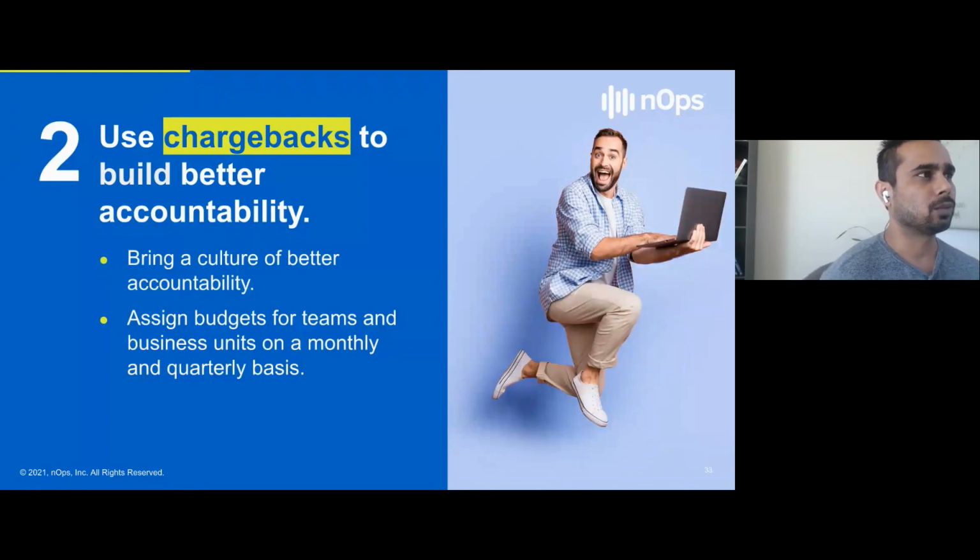You can also send invoices to these teams. I find that to be very helpful as well, because you can build a better culture of accountability when you're saying, hey, your business unit or this particular team is costing this much on AWS or on cloud. So I really recommend bringing this sort of culture where you're creating chargeback to different teams.